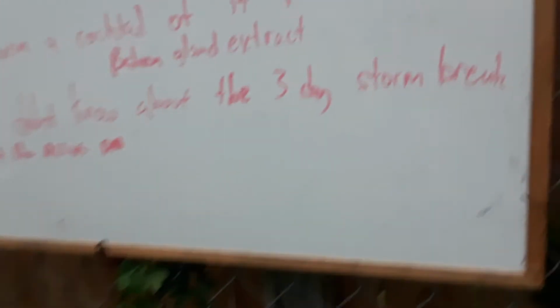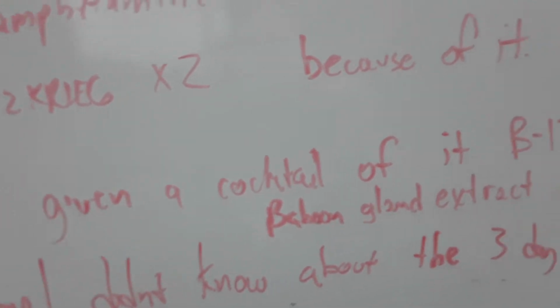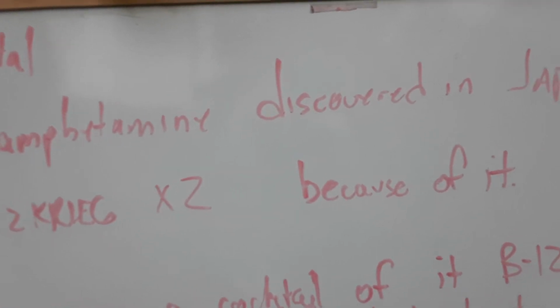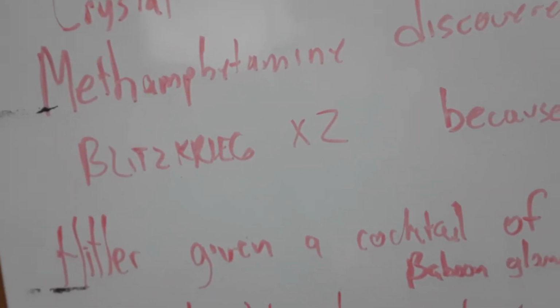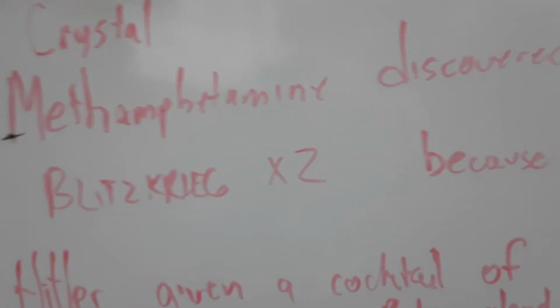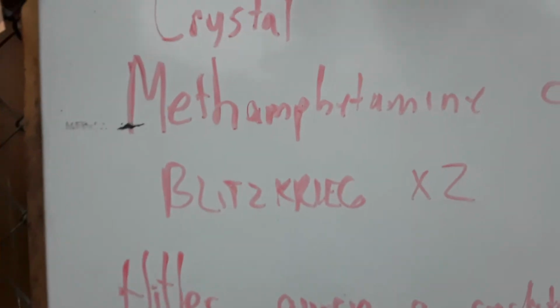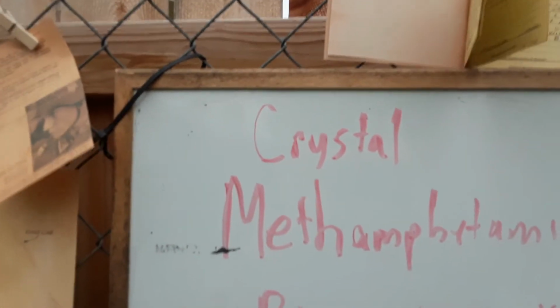Well, why couldn't they get a hold of Hitler? Hitler at the time was under the original Dr. Feelgood, and the Japanese had discovered crystal methamphetamine. They didn't really do anything with it, but you know, the Germans were their allies, and somehow they shared this with them. Well, the Germans started getting all the soldiers, they just started handing them out like candy.